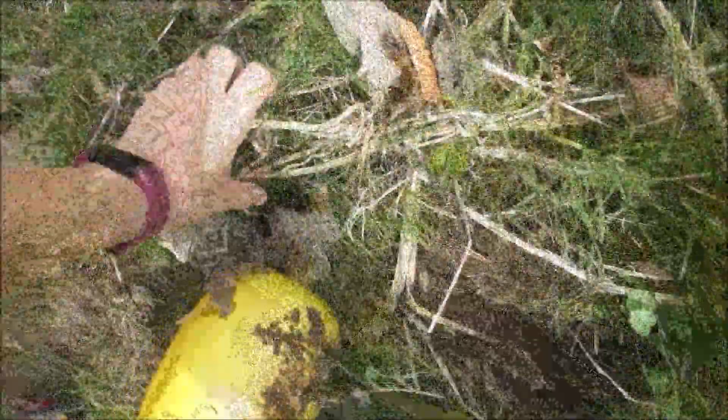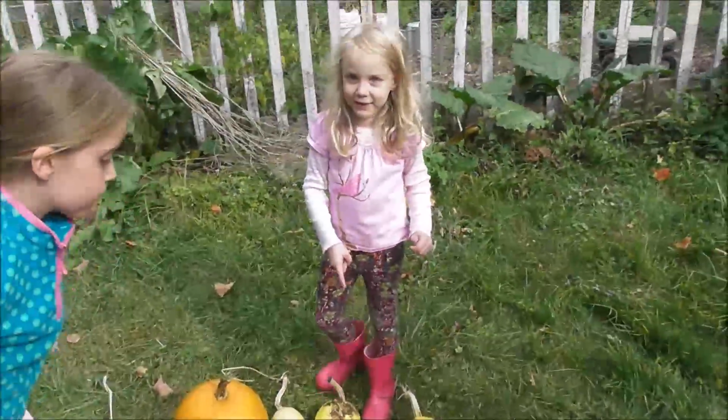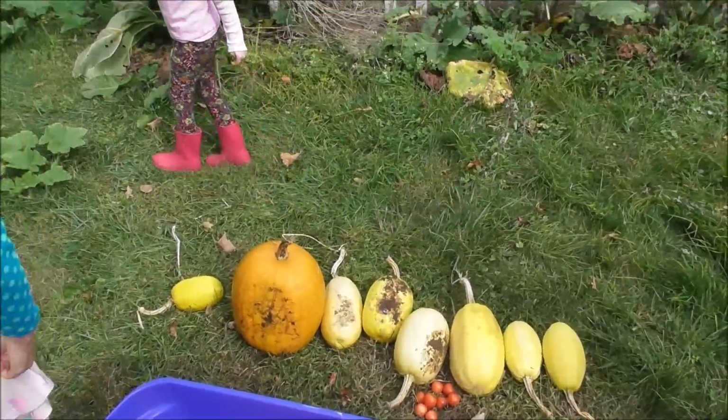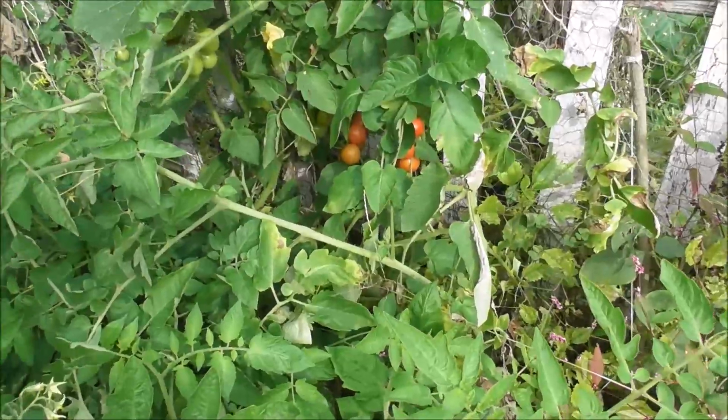How do you pick it? Probably should have been picked a little earlier. Just lift it up. That's all. Okay. Here you go, Lydia. Okay, girls. Carefully, carefully, carefully. Put your pumpkins in. Can you take a pic of this? You can get more tomatoes, yeah? Let me grab these. I'll hand them to you. Okay.